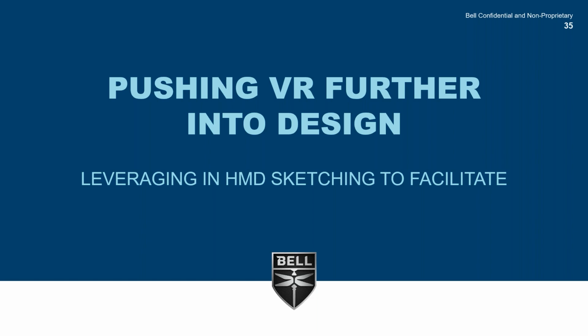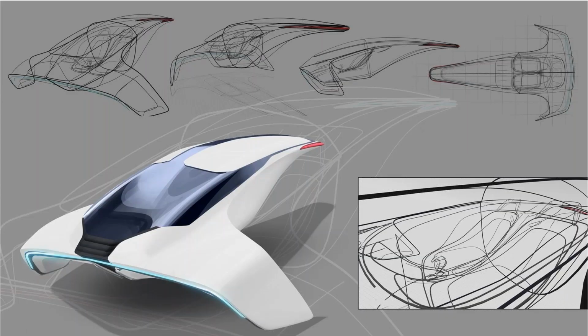So then, looking at how we're pushing VR further into design. So we can go on to the next slide. And essentially what I want to communicate on this one is that what we've looked at thus far with the FCX1 is taking the process of building out a physical cockpit or cabin, whether it be with 2x4s or whatever it might be, that's an outdated technique, and how we brought that into the now with CG and virtual reality and putting you inside of these cockpits.